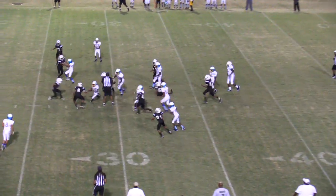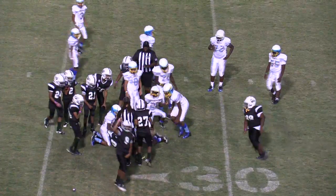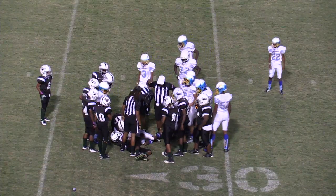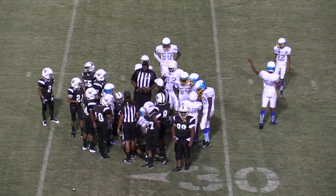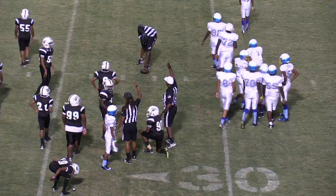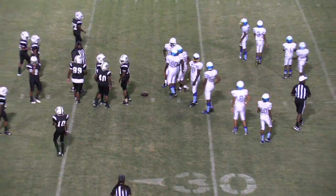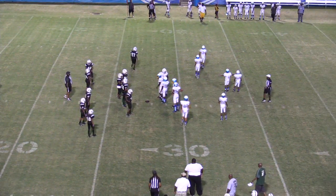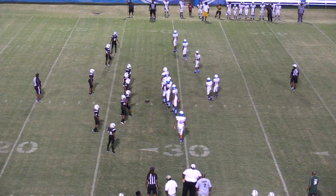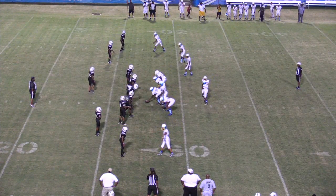Handoff to number 28, Christian Early. He uses the official, and he's fumbled the ball. There's a fumble on the play, and the ball is recovered by the Eagles. Maybe it was a few too many moves there. Let's see what the Eagles are going to do with this turnover. The Jaguars did recover. Thought there was some hope for the Eagles on getting this ball back.